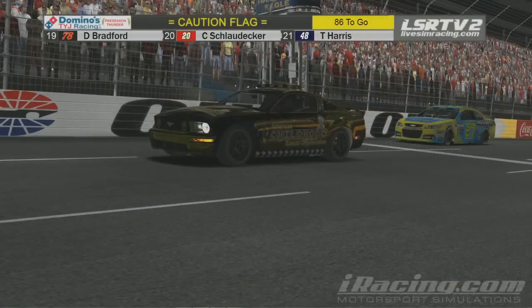On behalf of iRacing.com Motorsports Simulations and Domino's YTJ, welcome to Charlotte Motor Speedway for Preseason Thunder. 85 laps on the board tonight. It's going to be pretty fun. Let's go ahead and run them through your LSR TV starting grid.